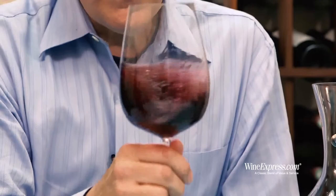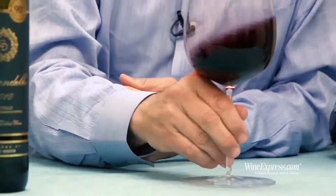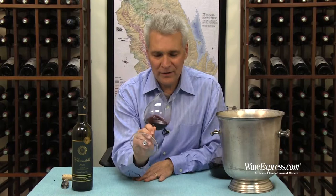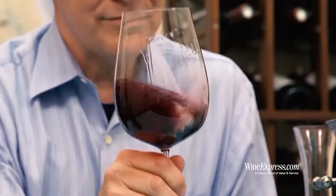They do oak aging on it, but then they do extended bottle age, so that when the wine is released, it's approachable, it's ready to enjoy. It's primarily Merlot. The blend varies every vintage, depending on how the grapes turn out. But they've got Merlot, Cab Sauvignon, and Cab Franc in here. Of course, 2010 was an outstanding vintage.